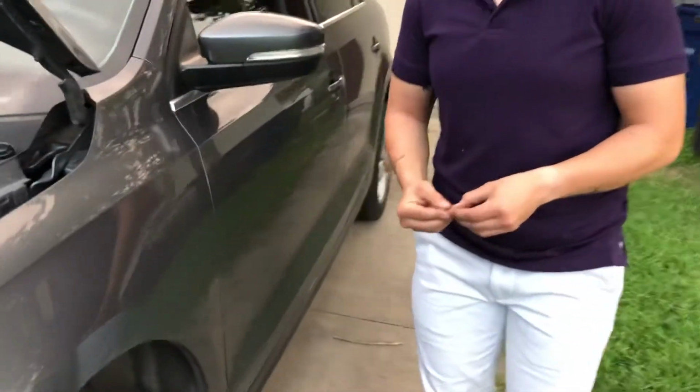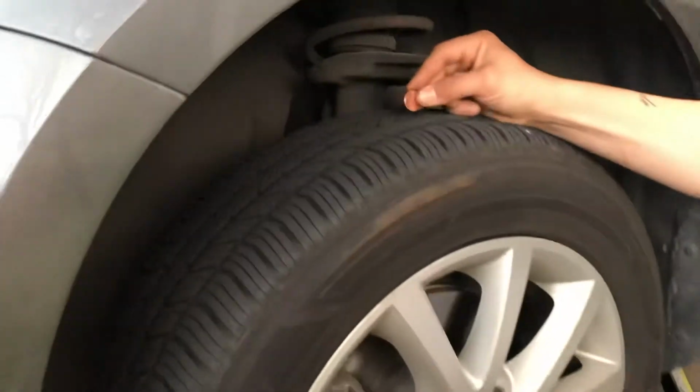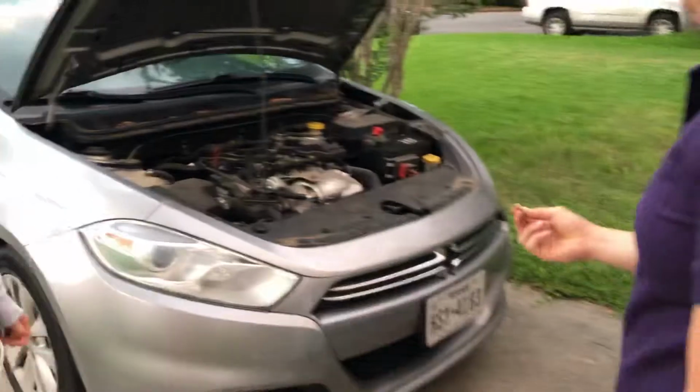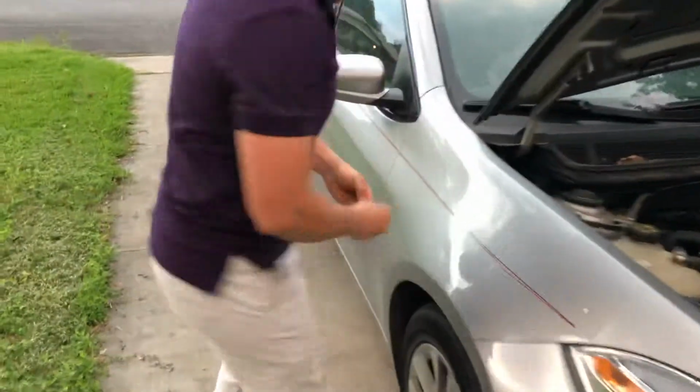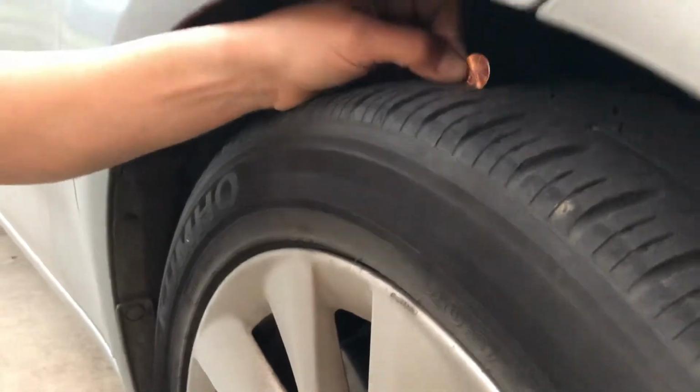When inspecting your vehicle, you'll want to have Mr. Lincoln upside down. You'll stick him in between your tread. If his head is covered, then you know your tread is good. If his head is visible, then you know it's time to replace your tires.